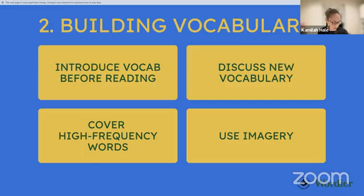And I'm just going to check here. Okay, just checking for questions. I think we're okay. So discussing new vocabulary.